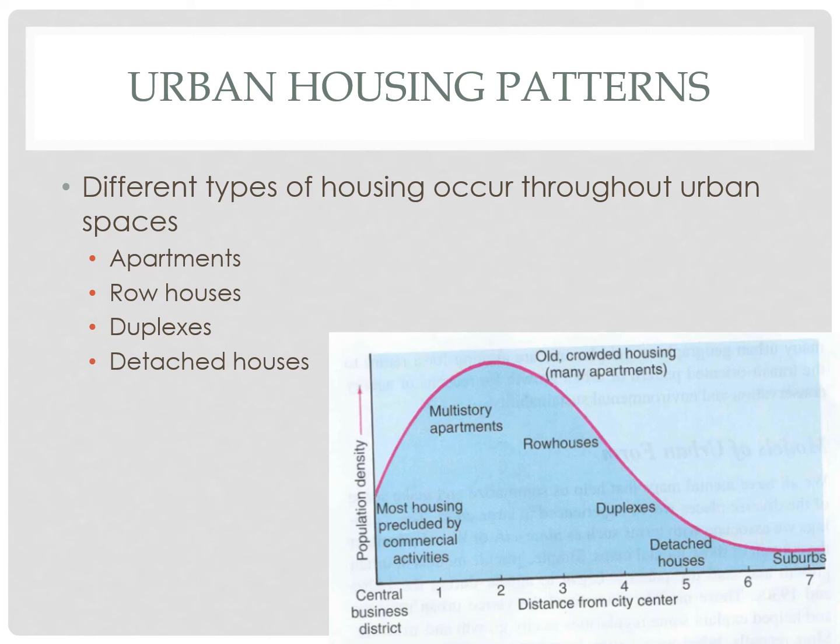And then you have along the x-axis the distance from the city center, and along the y-axis is going to be population density. So essentially what we're seeing is that population density is a little bit lower in the central business district because it's fairly expensive to live there, so residential is going to be lower.